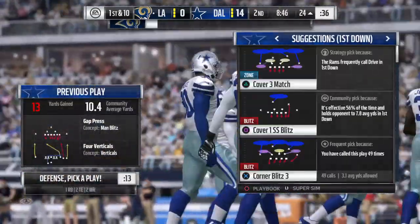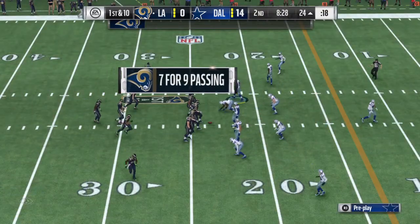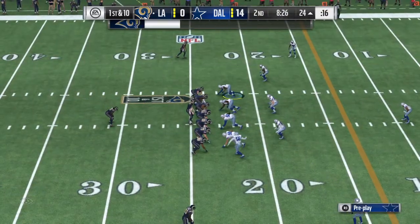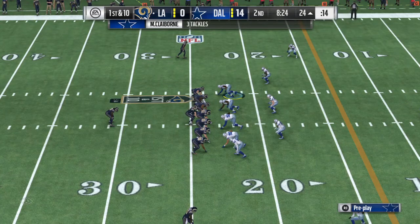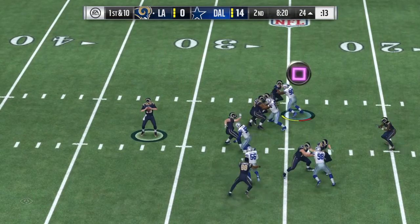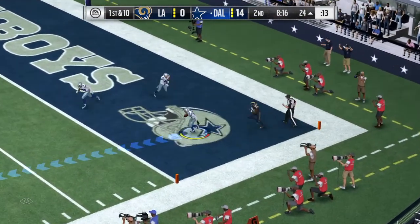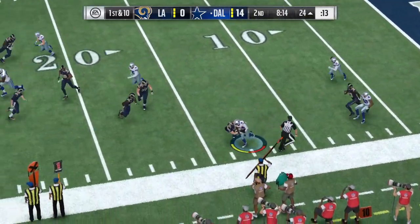We always talk about having to read defenses and how complicated that is. Well, this was an excellent read. Read the pressure and got rid of the football before it even got to him for a nice gain. And when they're blitzing like that, running back usually a good spot to go with the football? Without a doubt, because he's... This is intercepted. Picked off by Morris Claiborne.